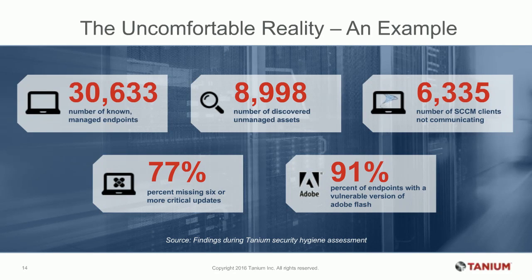And we see this at Tanium many times at new customers when they first install our product and are finally given visibility to the full extent of the problem in their organization. So this is a really painful but real example of an actual organization. When you look at these stats for unmanaged assets, almost 9,000 unmanaged assets they did not know about before Tanium, out of 30,000 total assets. So around 20% of their assets were completely unknown and completely blind to them.